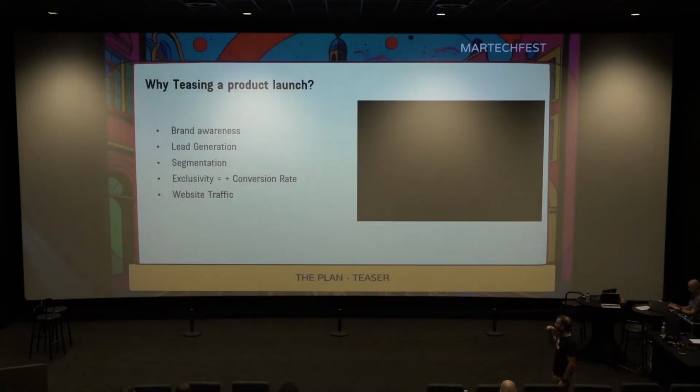When we plan the teaser campaign, why would you like to tease a product launch? You would like to create a lot of brand awareness and curiosity from your customers. You would like to bring their interest in what's coming up, and with this you can also unite it with lead generation. Maybe you can implement a pop-up on your website or a page where people sign up to your campaign, and you can use this not only to be in your database, but also to segment later for the launch.